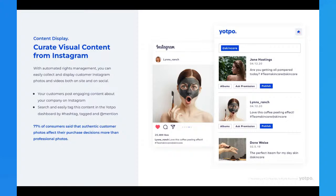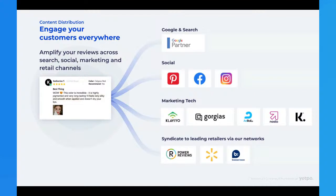We see that 77% of consumers said that authentic consumer photos affect their purchase decision. When you're shopping online, of course, the professional photos are awesome, but we want to see what this looks like on a real human. How are real consumers using these products? So definitely, if you're a BigCommerce merchant, be thinking about how you tap into your amazing Instagram following and how you display this content on your site, because consumers are certainly looking for it.